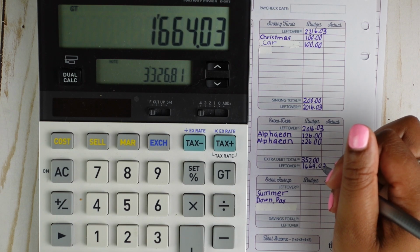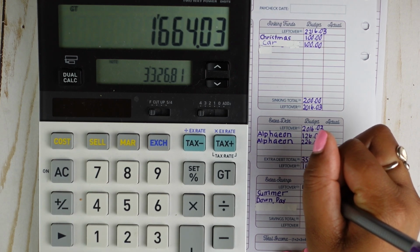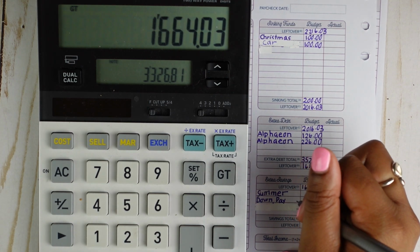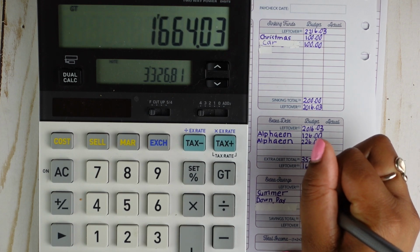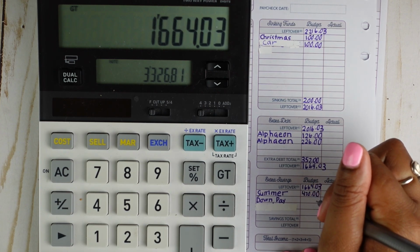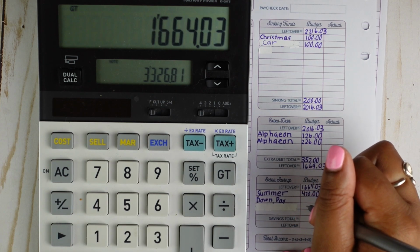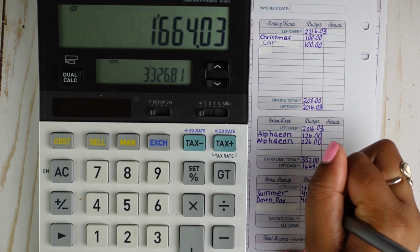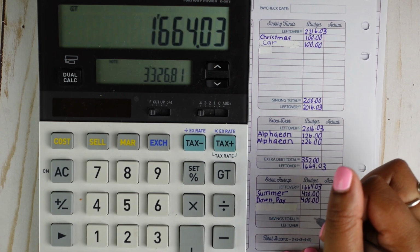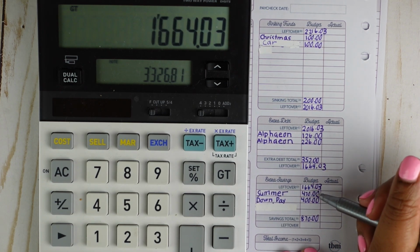So now that we've budgeted for our extra debt, let's go ahead and budget for our extra savings. But first, let's put our leftover amount of $1,664.03 there. Our summer pay is going to be $470. I'm going to do the same amount that I had taken out last year, but I am going to put it into my own savings account versus having the district hold it for me. And then my down payment, we are going to budget $400. So that means our extra savings total is $870.